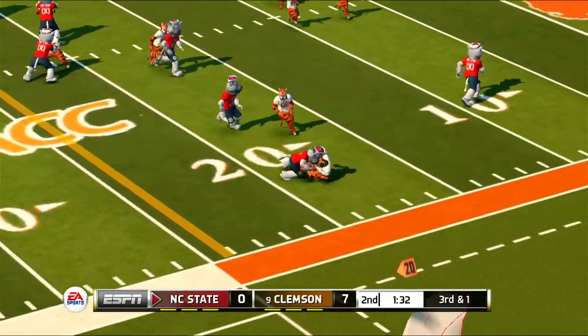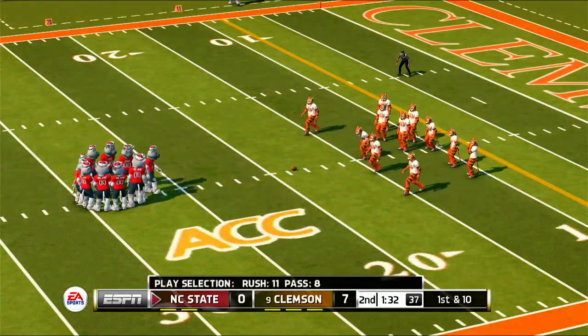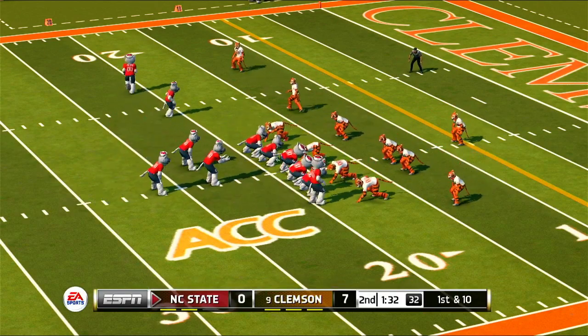Grabs a pitch, looking for the corner. Tackled outside after a nice pickup. So he got a few yards on that carry. If you can continue to pick up small chunks of yards like that, you can really start to wear a defense down.